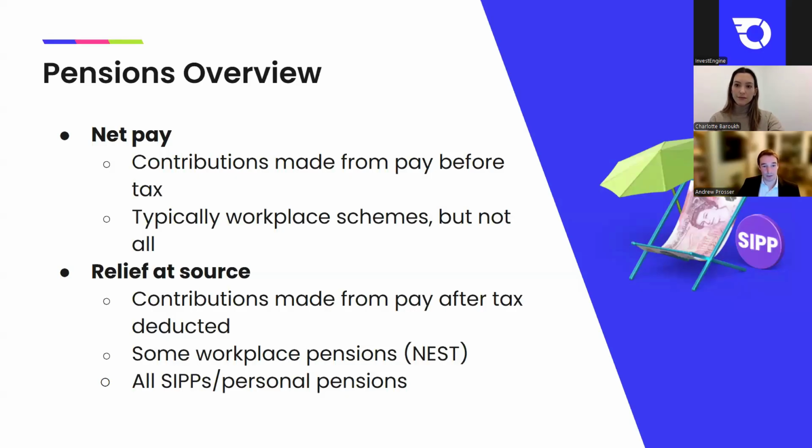So relief at source means that the contributions that you make to your pension are after you've already paid tax. Again, there are some workplace schemes like Nest that use this method, but importantly, all personal pensions are relief at source. So, for example, because you make your contributions to your SIPP after you've already paid tax on it, i.e. because it's from your bank account after you paid your income tax, that's relief at source.